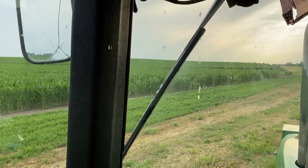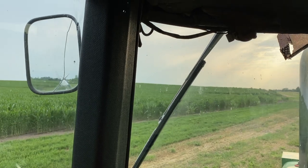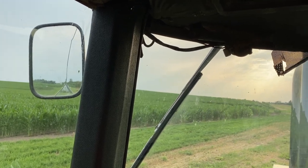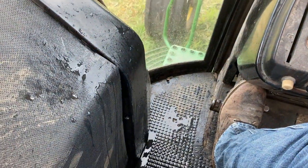Hey, everybody. We're inside of a 4840, and it's just raining like crazy in here. I know. Guess the condenser's got too much moisture in it. Look at that. We're mowing. Look at that water on the floor.